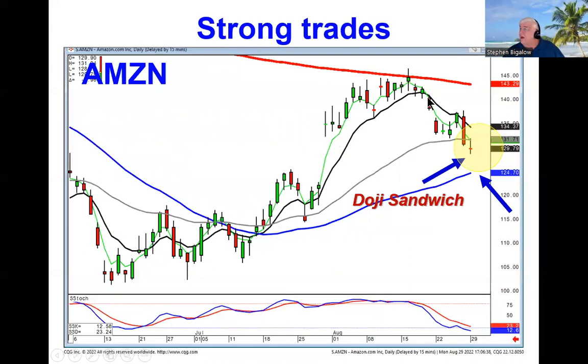So Amazon, after it failed up here at the 200-day moving average, came down through the T-line and failed at the T-line. If it opens lower, if you're a day trader or you're buying puts, the next target would be the 50-day moving average, which could be a bearish doji sandwich. The magnitude of that candle there, if it opens lower, could be the same right there. So these types of indications or signals allow traders to have much more clarity as far as what is the next good price move, either long or short.